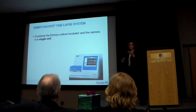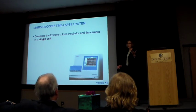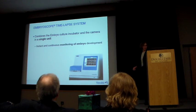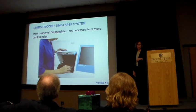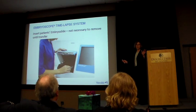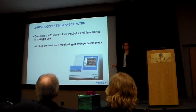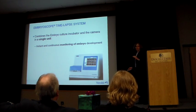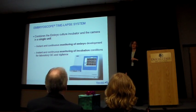So guess what? Every 10 minutes, images are getting taken. We never have to take the embryo out. We never have to take the dish out. From the minute we put your embryos in this little special slide and put it in that and close that door, they are never disturbed again until they're ready for transfer. So all of this information that we get, this continuous monitoring of that embryo's development, is being kept saved on a server. And all of the conditions inside this incubator are also being saved.